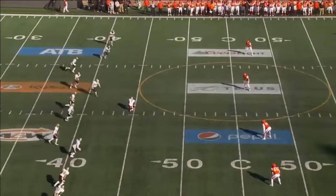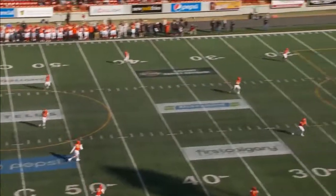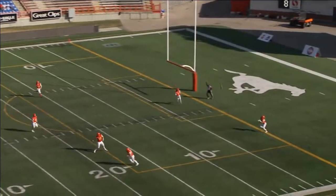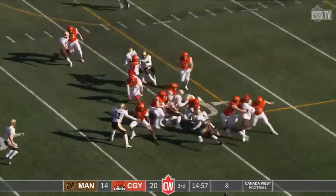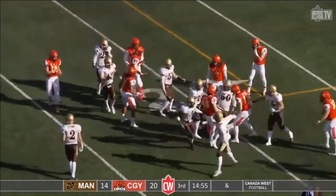Leonard back deep, waiting for this one. Line drive kick. Leonard's going to take it right at the goal line. Take it up between the hash marks and the numbers. Cut it outside. He gets to about the 20, where the Dinos will start. First and 10.